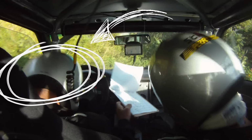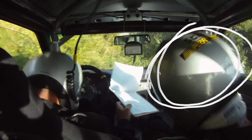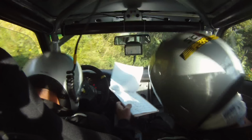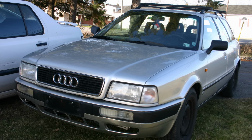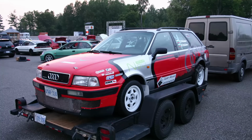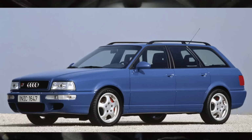This is me. The navigator is my poor father, who right about now is surely regretting ever teaching me how to drive. The car is my 1993 Audi Avant, one of only a handful ever imported in Canada. And while it started as an 80 horsepower front-wheel drive family hauler, it was a fully built 400 horsepower quattro cage replica of an Audi RS2 by the time I drove it off the road.